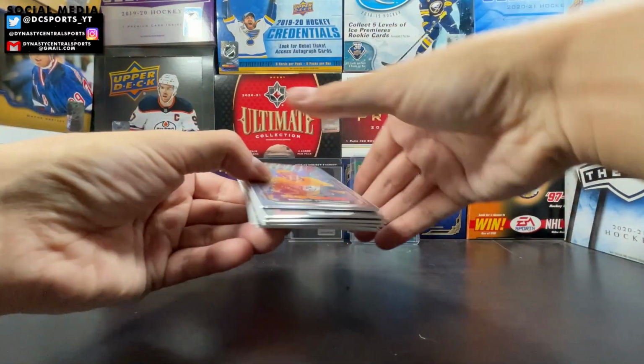We got a Philip Tomasino base design variant out of 65. Neon Leon Draisaitl, 95 out of 99. Base photo variant. We got a green parallel of Theo Fleury out of 149. That's 94 out of 149. Kalen Addison base rookie, 32 out of 399. Not bad. We got a base rookie excellence of Jake Neighbors.